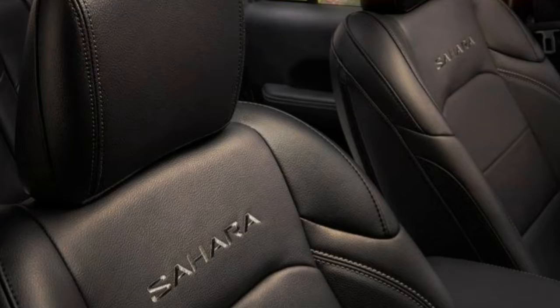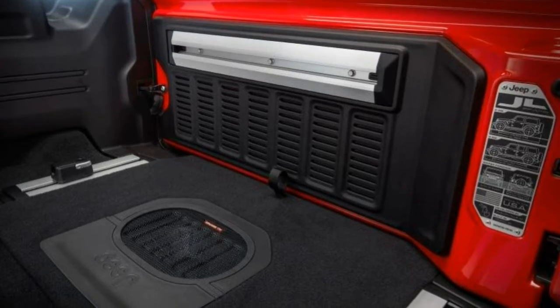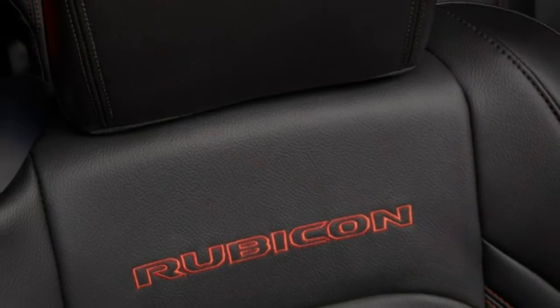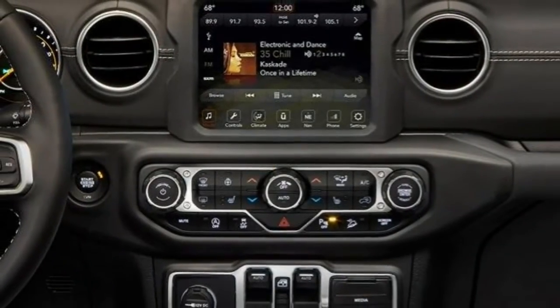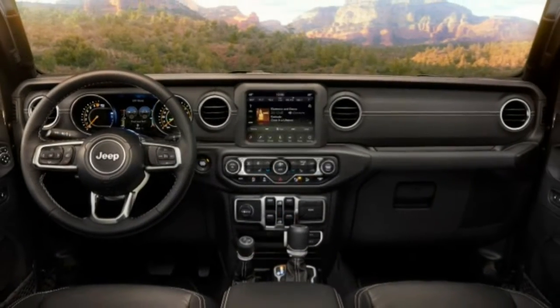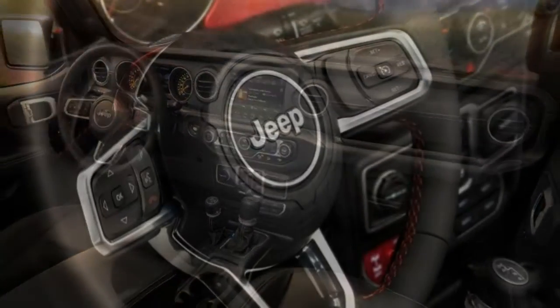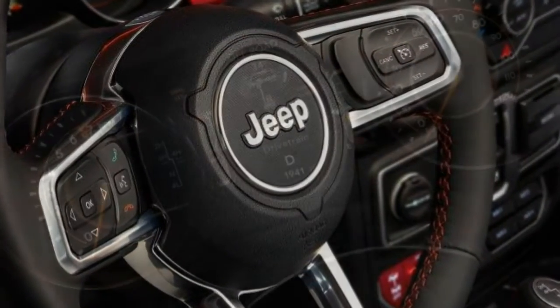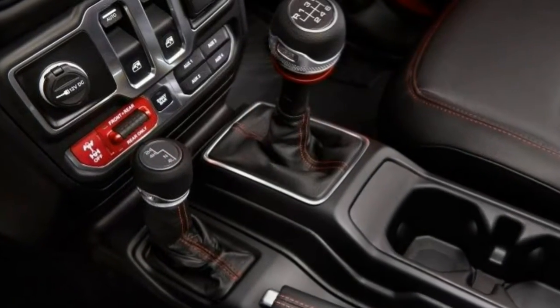The 2018 Jeep Wrangler comes in two body styles, the 2-door and 4-door Unlimited. The 2-door comes in Sport, Sport S and Rubicon trims, while the 4-door comes in Sport, Sport S, Sahara and Rubicon trims. Both are offered with a soft-top convertible or a hard-top. The Sport trim level, while somewhat basic, has a lot more equipment than previous Wranglers.